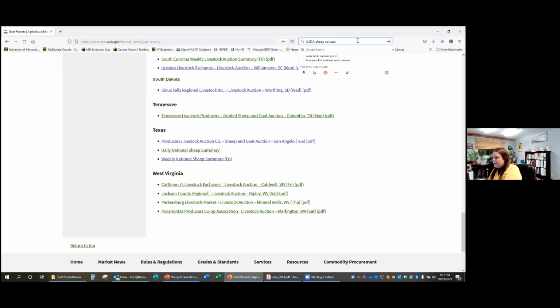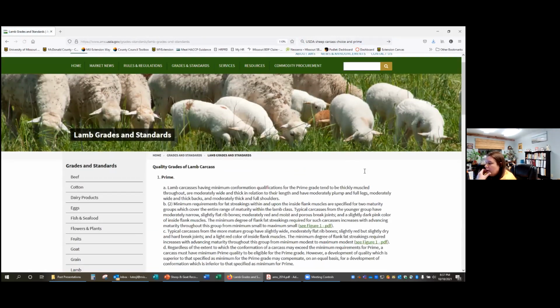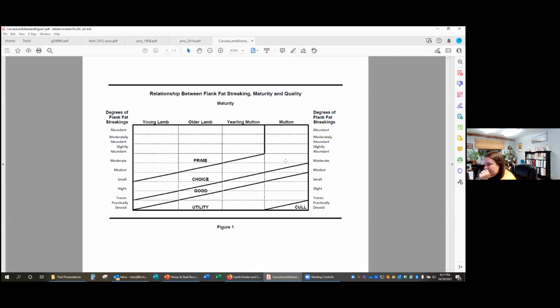USDA does define this. It is actually defined in their lamb grades and standards, and they usually have photos. Yeah, here we go. It's a combination of age and then flank fat or side fat, essentially. And that's kind of how they put that in there. Does that help, Travis?